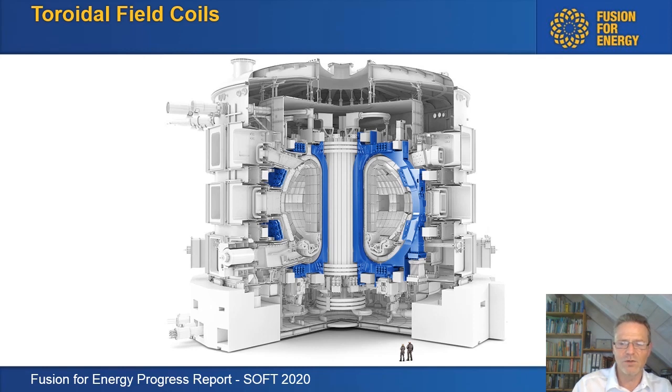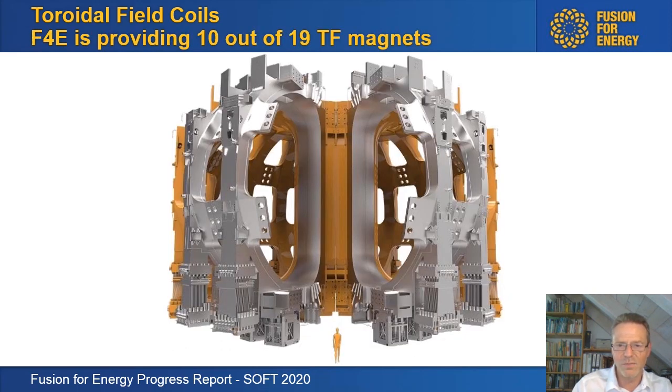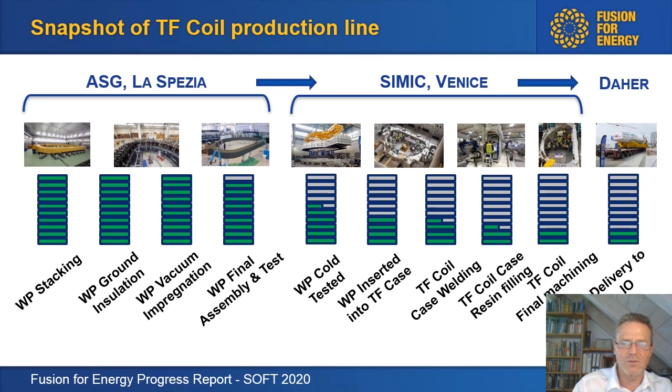If you look at the toroidal field coils, this is where they are located in a tokamak, for those who don't know. And this is how big they are in terms of steel structures. Here you have a snapshot of the production line situation.